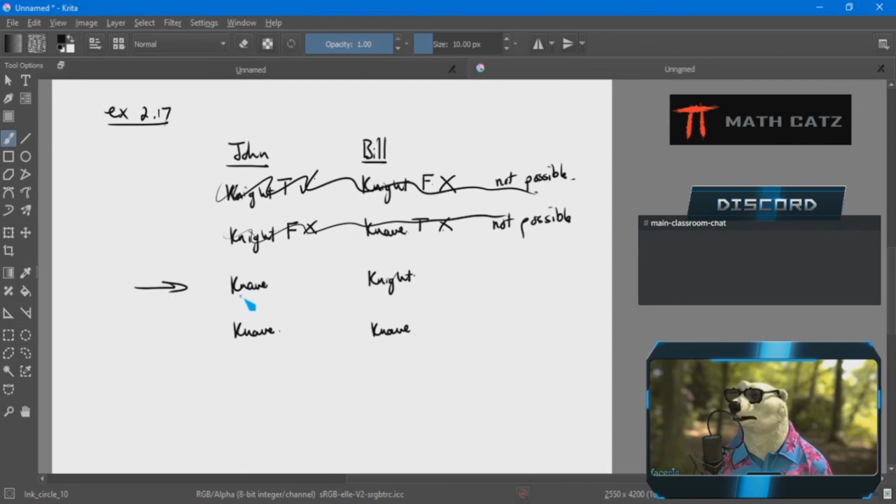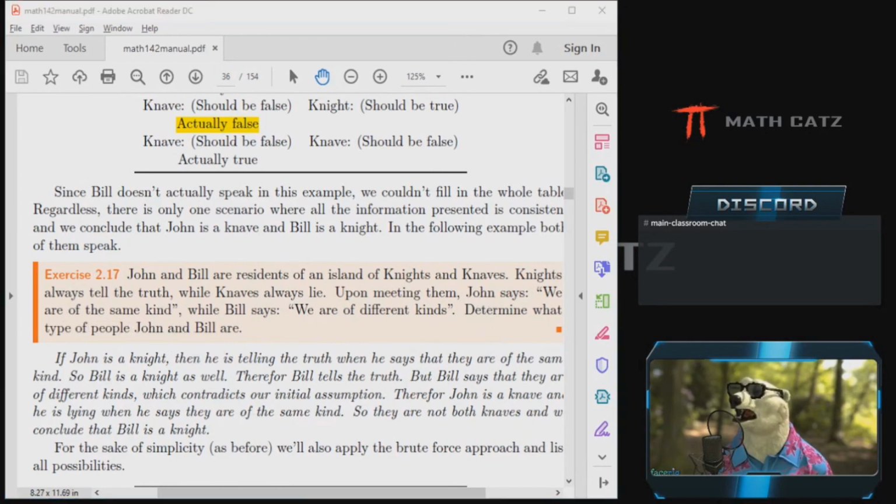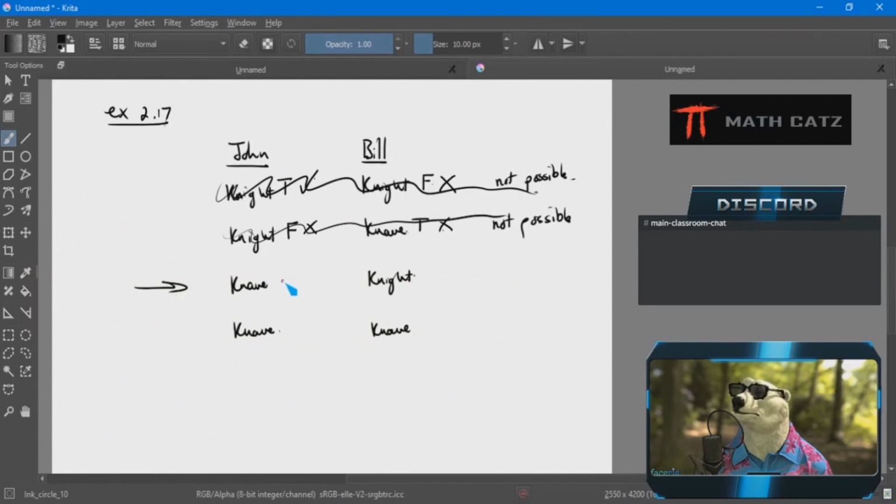Let's check this one. My next one is knave, knight. Not that it really matters. I'm just looking at what they're saying. Oh, it does kind of matter. Yeah. John says, "We are of the same kind." True or false? That's false. They're not of the same kind. They're different. Now, I could look now if you want and say, okay, well, John is a knave. He should lie in whatever he says, and he is. Okay, that matches. So I need to keep going. Haven't found a contradiction yet, and there's still more stuff to evaluate.